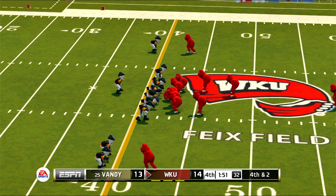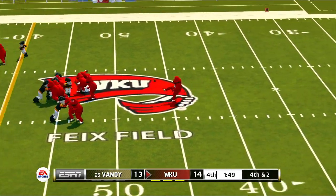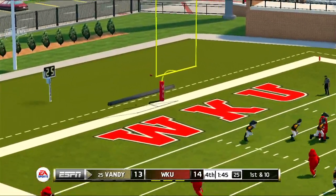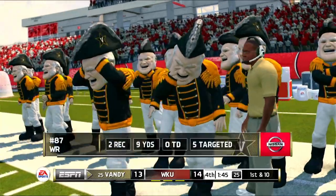Big kick here to try to pin the offense deep in their own territory. And this one is a beauty. This one's going to be down in the end zone for a touchback.